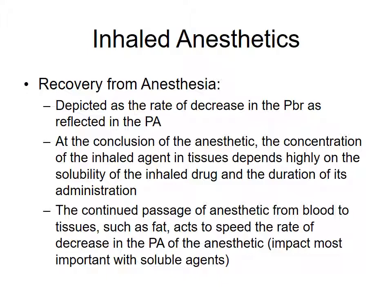All right. I had an ACDF done in January, and I don't remember anything. It was awesome. I don't remember anything. Somehow they said I was helping them get my X-rays in the recovery room.